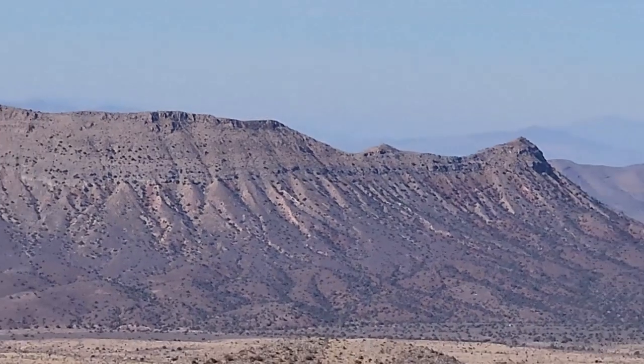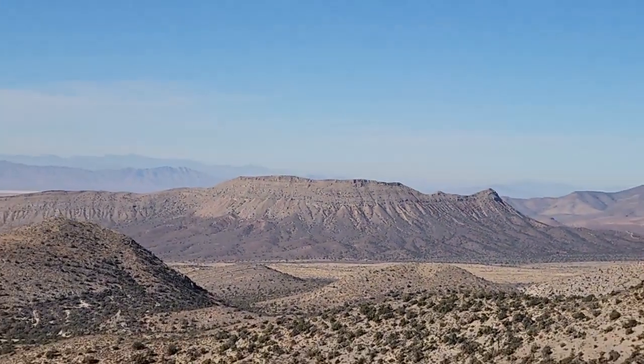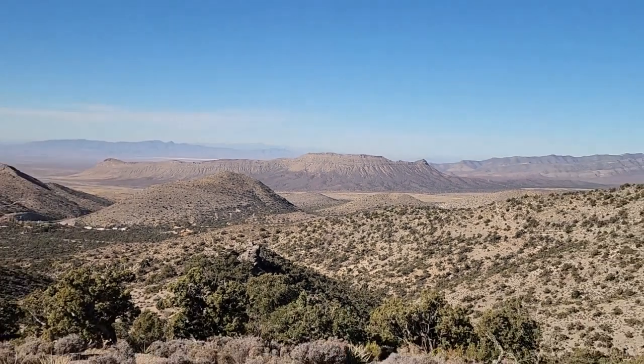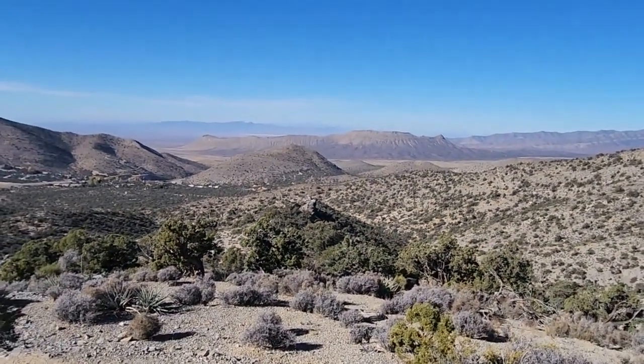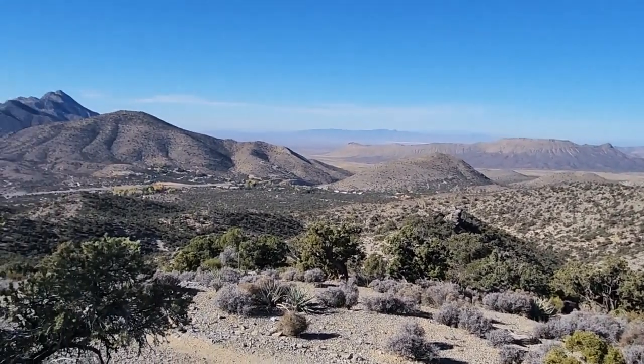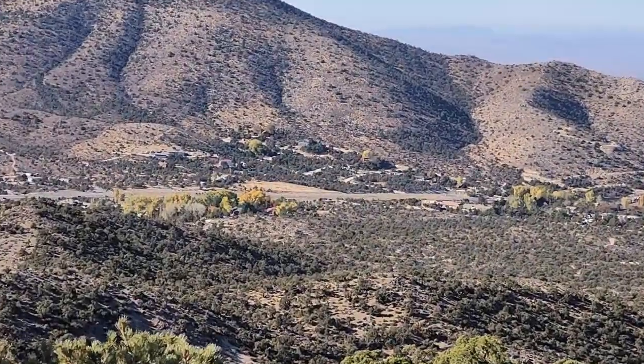So very beautiful, awesome view from Landmark Bluff. And I imagine there's another name for it, but I just call it Landmark Bluff because it is my landmark when I'm in the wilderness. And then there is the town of Mountain Spring.